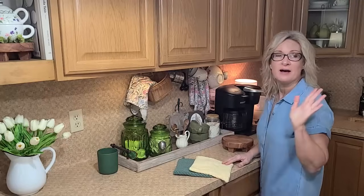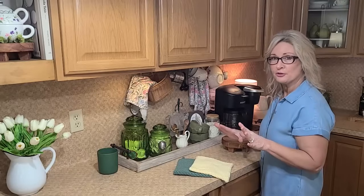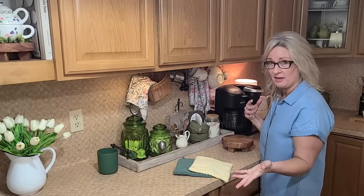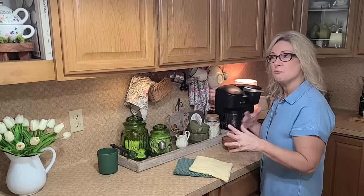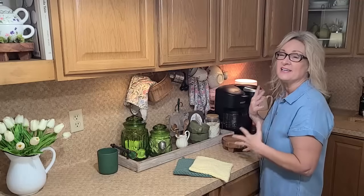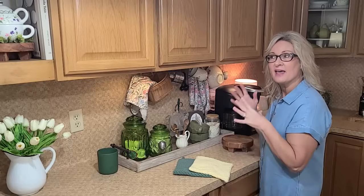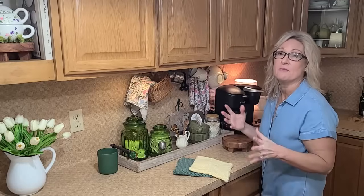I decorate my living room pretty modern, real simple, and then I bring a lot of cottage feel and farmhouse into my kitchen and dining room area. My bedroom is more of a romantic, casual, relaxing environment. So I just have different ways of decorating each room in my house.